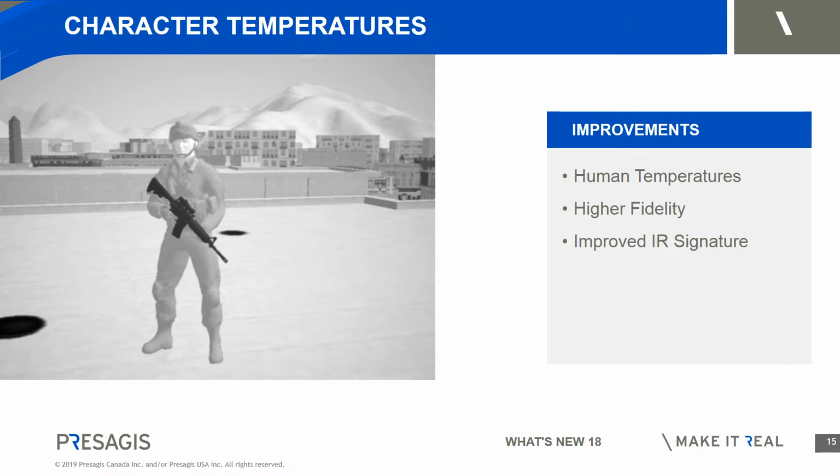On a similar note, we also added more realistic IR signatures to synthetic characters and scenes, so they could more closely match what a real IR sensor image produces.